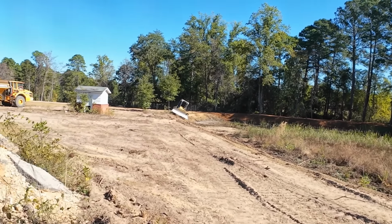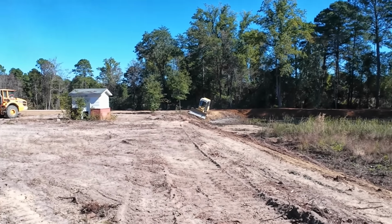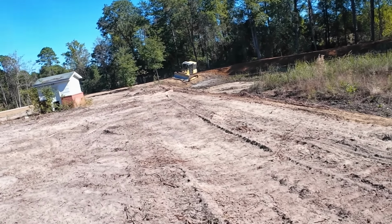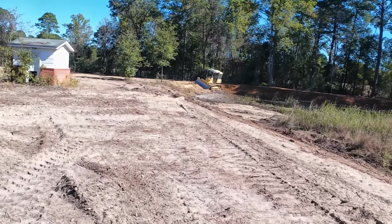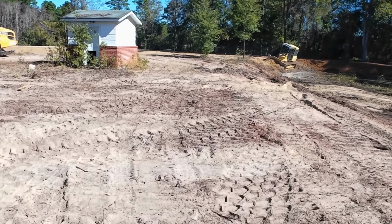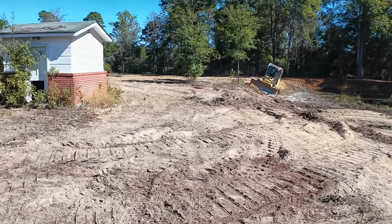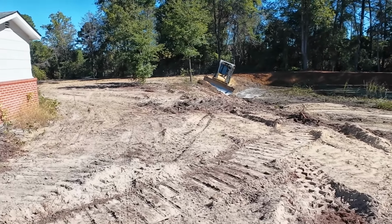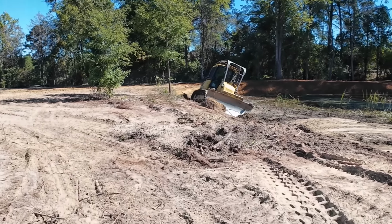Go check it out over there. Looks like he's done hauling dirt for a little bit. I just had to talk to my neighbor. He said it is looking good. He's been here since the early 70s. And he's been wanting to see this fixed for the past, you know, 5 or 10 years. Just the whole property cleaned up.